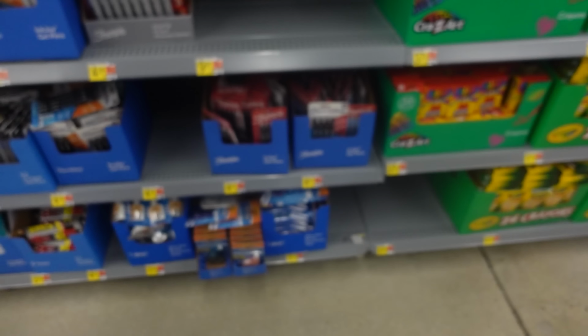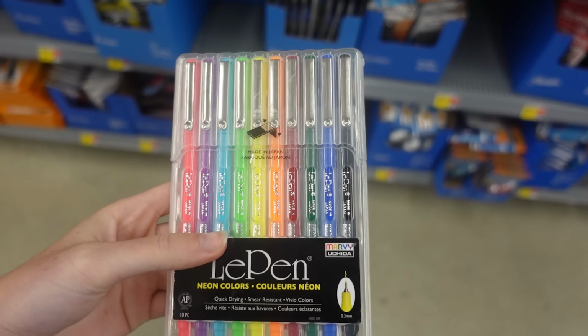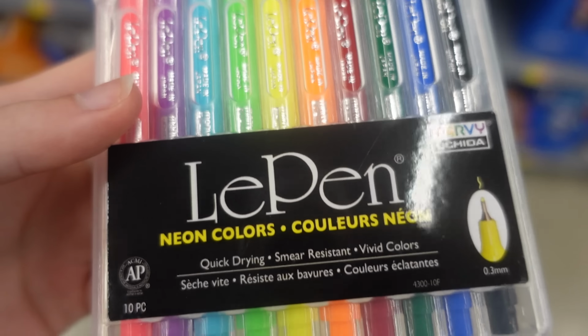Oh my gosh. Colored pens. Lay pen. Neon. That's very fancy. I think we'll take this. I really do like that. Lay pen. Love that number. But they also have regular black pens, which we'll probably need. Actually, I don't know if we need this pack or a bigger pack like this. Might be good. So, a big pack of pens.